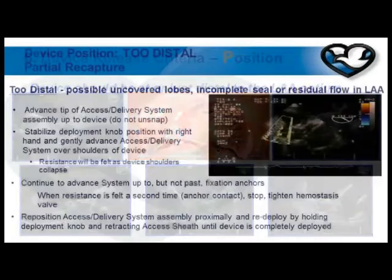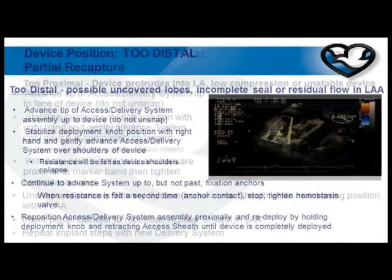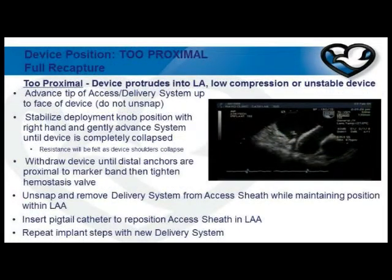If it's too distal, that can leave a lobe uncovered, and you can get flow still in and out of the appendage. This is not terrible to deal with. We can recapture the device. We call this a partial recapture, because we don't actually pull the device all the way back into the delivery system, just up until where the anchors are, and you pull it back a little bit and redeploy it. If it's too proximal, this is a little bit more of a problem.